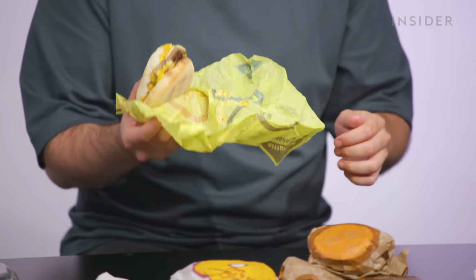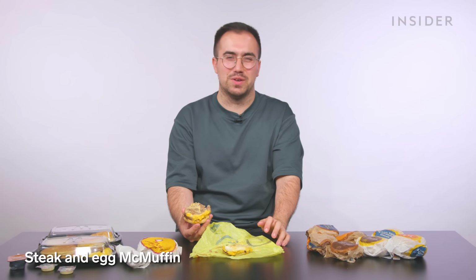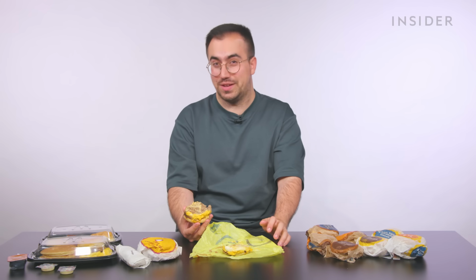Now we're going to talk about the most important meal of the day, breakfast. We'll start with this one, the steak and egg McMuffin. That doesn't really look, taste, or feel like a steak.